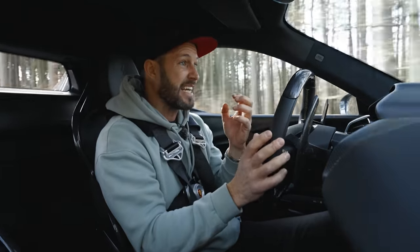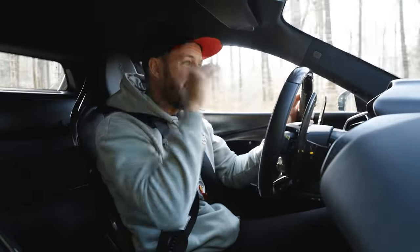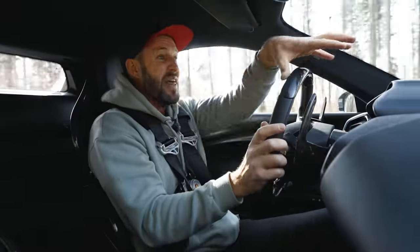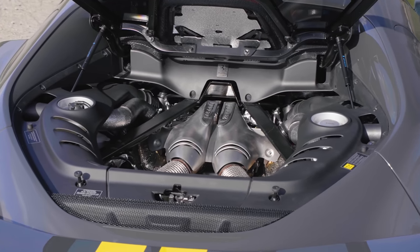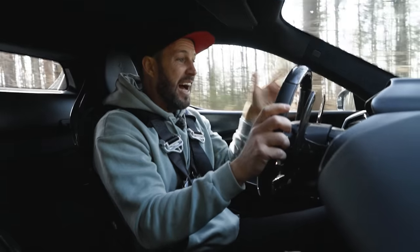That 2.9 twin turbocharged V6 is a 120 degree V6, not a 90 degree, which means it's lying on its back with its legs slightly open. And in there, you've got the mid-mounted turbochargers. The outlet and inlet manifolds sit on top of the engine. You've never seen something like this. The entire exhaust system comes from atop the engine and then runs towards the back. It is just crazy.